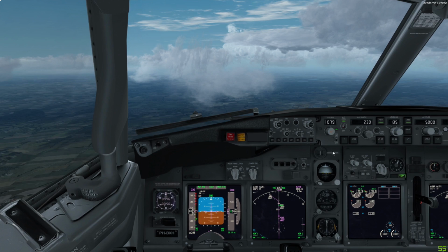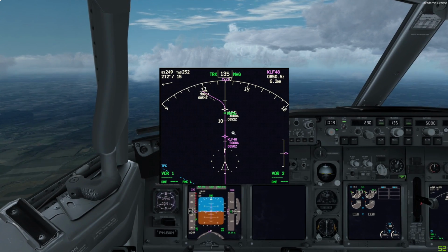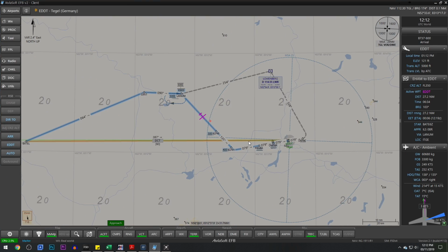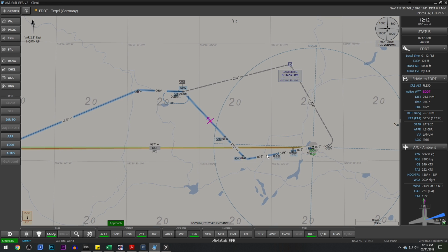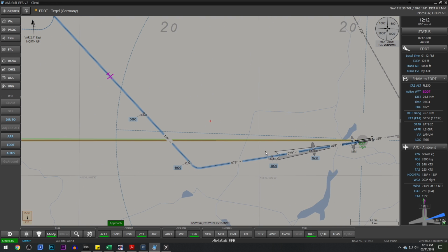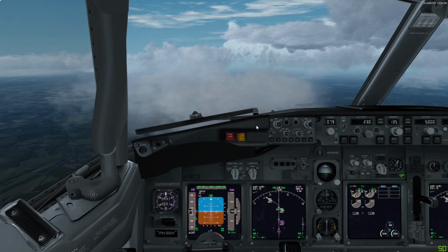Okay guys, so as you can see the ILS feathers are right here for 08 right. This is where we are, and if we look on EFB we can see a little bit more information. So we're at 5,000 at the moment. We've got to reduce down to 4,000, and the missed approach altitude is 3,000. So 4,000 and then 3,000. So we've got sort of a small gap to reduce by 1,000 feet, but I'm sure we'll manage.